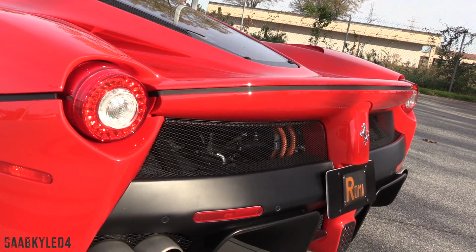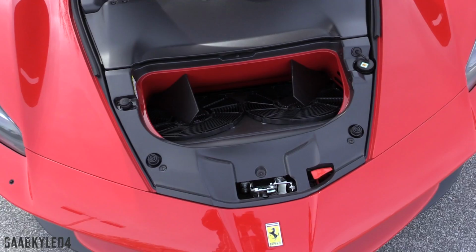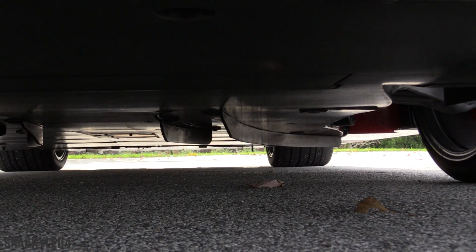The front flaps also rise when extra downforce is needed to balance the rear. The guide vane opens at higher speeds to direct air away from the front radiator towards a pair of fixed diverters that channel air out from the underbody. The vane closes at low speeds to improve efficiency.